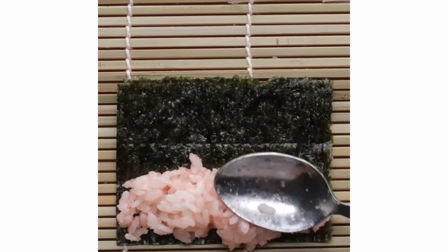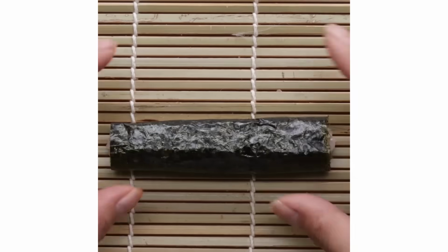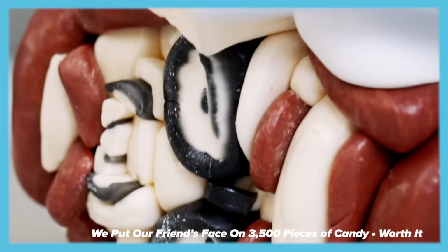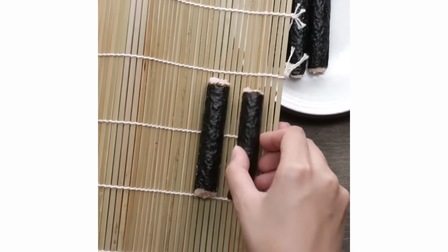This sushi roll technique is similar to a candy making technique called kintaro ame. We went to Japan and filmed how to make kintaro ame for a birthday episode. I'm not sure you can make kintaro ame at home, but you can definitely make kagari maki.